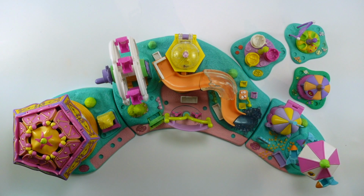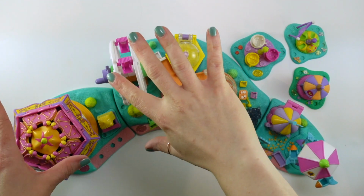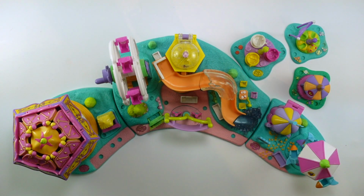All right, this whole thing is so large, I wasn't sure how to even go about the logistics of filming this video. So this is what I've come up with. We just have it all spread out here, and I'm going to show you each piece from left to right. But this is a complete amusement park set. I am so thrilled to have everything. I really wanted to have it all to show you in one video because all together you can see it all fits together and it's so fun.